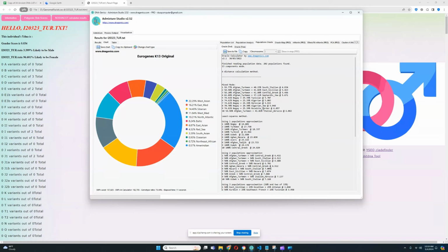So, for example, for the mixed mode, they're actually getting modeled as a mixture of Afghan Turkmen plus South Italian. 60% Afghan Turkmen plus 40% South Italian. Very, very interesting Oracle for sure. So, the closest mixture is actually a mixture of 60% Turkmen plus 40% South Italian. Definitely quite shifted towards Central Asia relative to Turks.